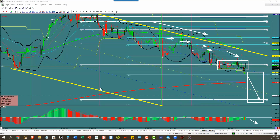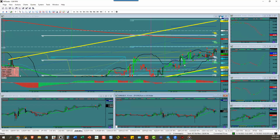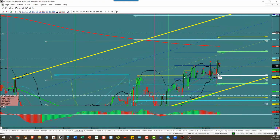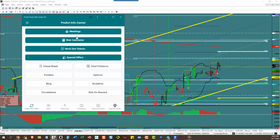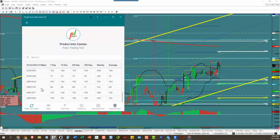Now that means the correlated currencies will go up. Euro dollar should try to go up. Well, surprise, surprise, it's trying to go up. We don't have 55 pips left. That's all we got. The target is at 106.55 up there. And let me pull the ATR up here. And euro dollar has an ATR right there it is, 73 pips.